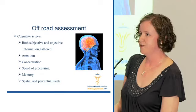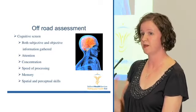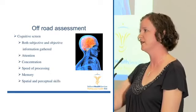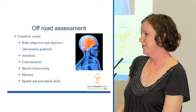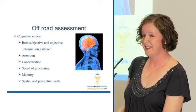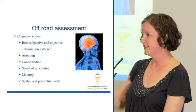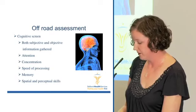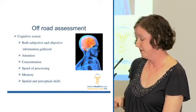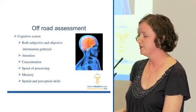You also need to be able to remember how to change lanes. So the procedural types of memories: mirror, signal, head check, indicator, lane change, over you go. You need to be able to remember where you're going and how you're going to get there and why this lane change is important in the whole context of your journey. Spatial and perceptual skills are obviously important, crucial for maintaining your lane position and to accurately gauge what the other vehicles are doing around you as well.